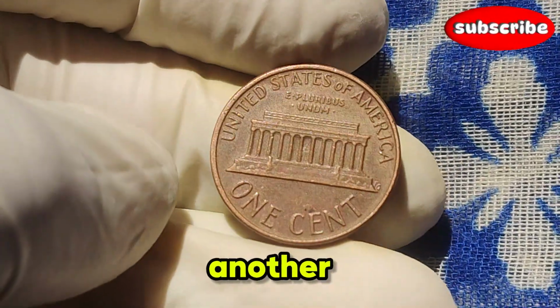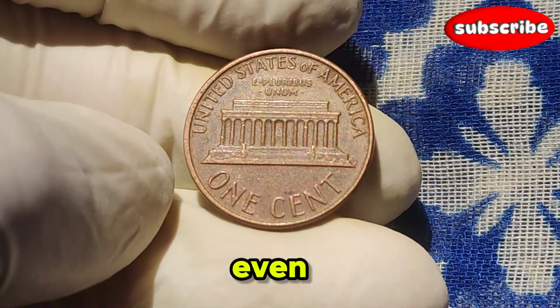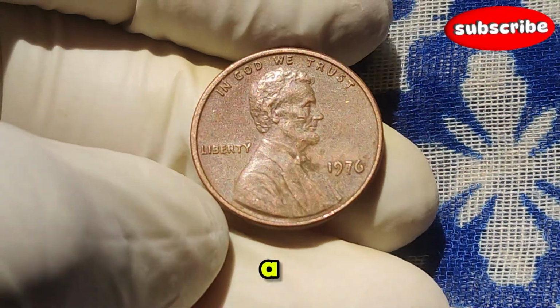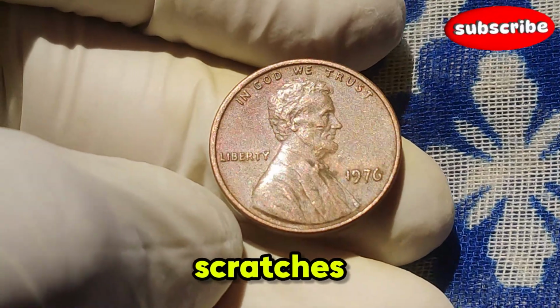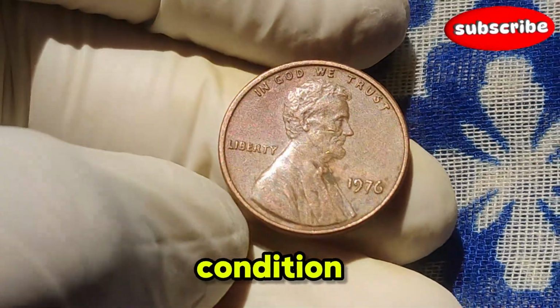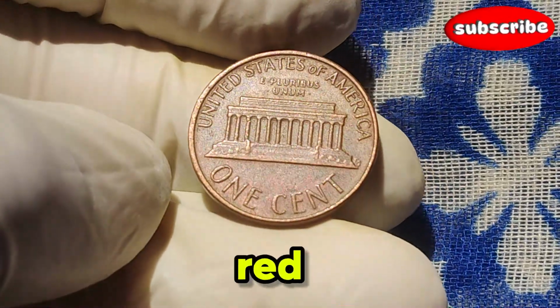High-grade coins are another reason collectors study the 1976 penny closely. Even without errors, coins preserved in exceptional condition can become valuable due to their rarity. Only a tiny fraction of coins survive decades of circulation without scratches, stains, or wear. Collectors often classify copper pennies by color as well as condition. Freshly minted coins display a bright red color known as red.